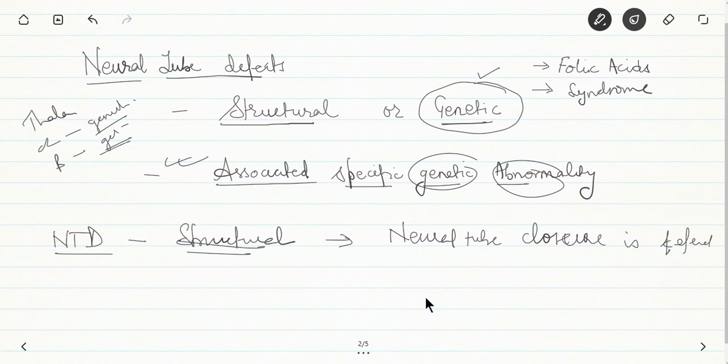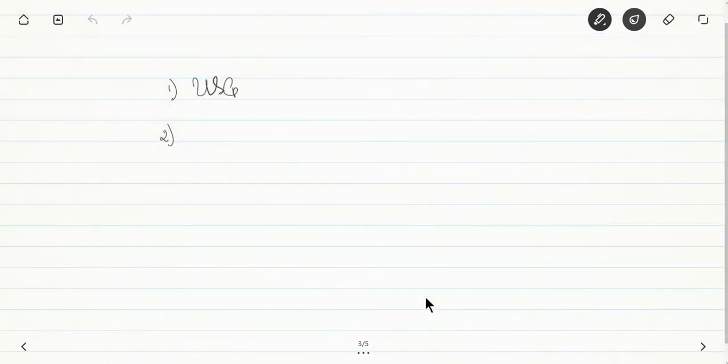So these are mutations leading to diseases. Neural tube defect might be associated with some genetic mutations in these syndromes, but there's no specific genetic abnormality which is always associated and which can be used for diagnosis of neural tube defects. So, how is the diagnosis done in the prenatal period?